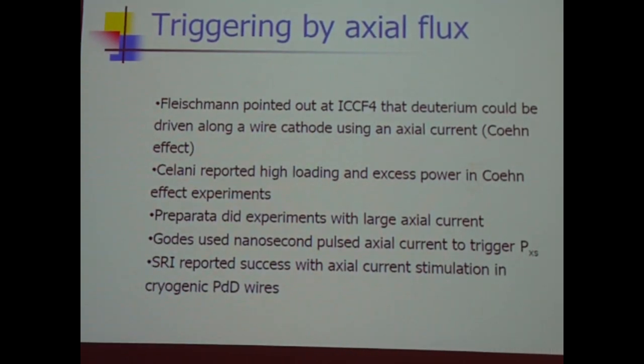Fleischman made a big presentation at ICCF4, and I started talking about the cone effect. The current effect is one where you run an axial current down a loaded wire, and you have more deuterium on one side than on the other, so you can induce higher loading on one side. Fleischman was interested in using this effect to get higher loading. Of course, retrospectively, if you have a large axial current, you're also moving the deuterium and making optical phonons, because a flux is going to be wiggling the deuterons.